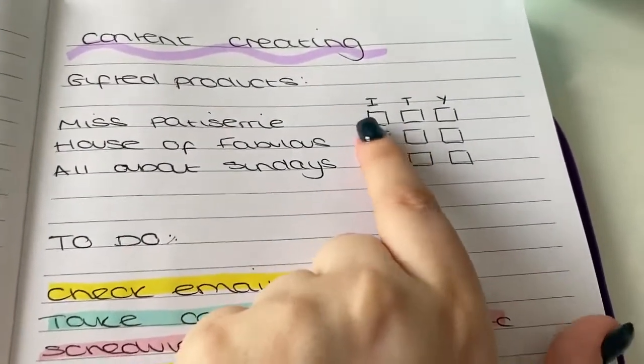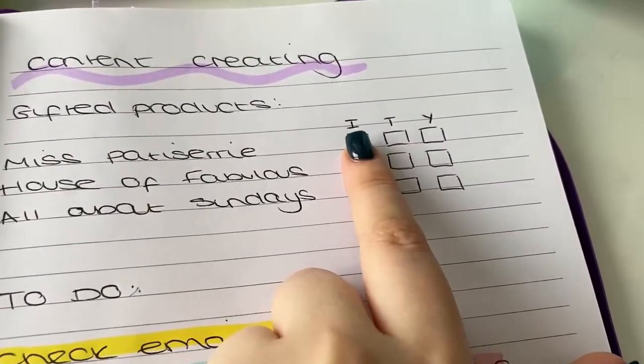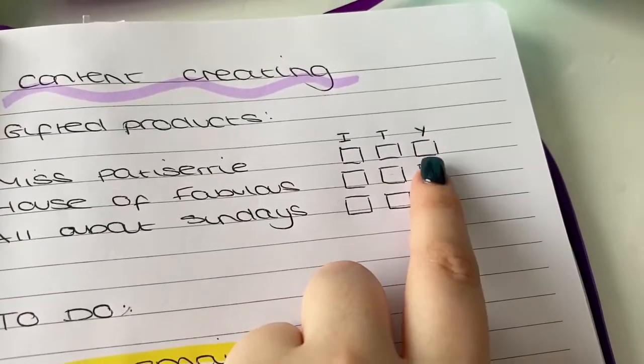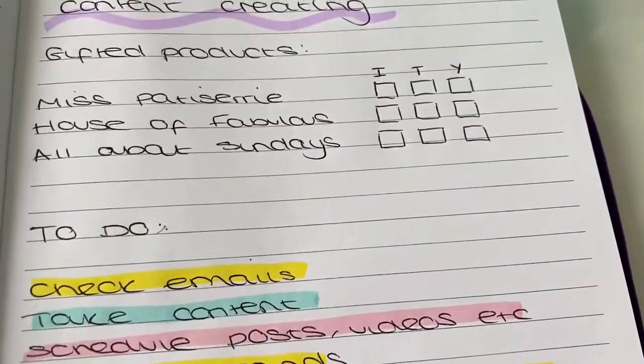And what I've done is I've done like a little checkbox grid. So I is for Instagram, so like an actual photo, T is TikTok, so obviously it'll be like a short video, and then Y for YouTube, so that obviously I am mentioning them on all 3 platforms.